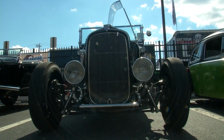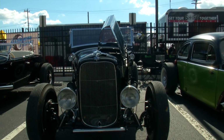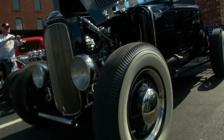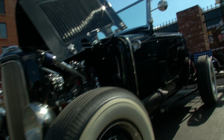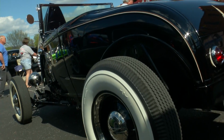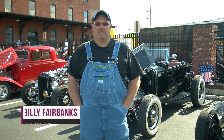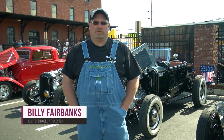Billy Fairbanks built this 1931 Ford Model A Roadster to be driven. This is no trailer queen, and the only thing that may be left to do with this beauty is get a top to protect the interior. We built this car from the ground up. Me and my dad do a lot of Model A stuff. This one was about a 4-year project.